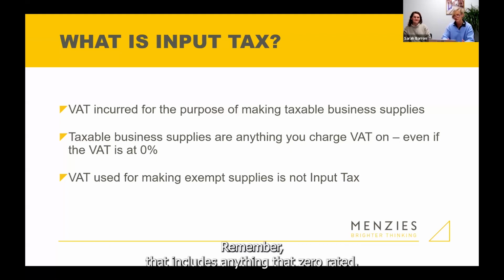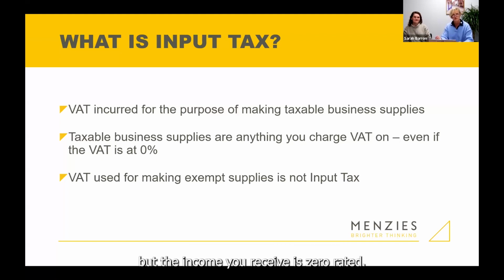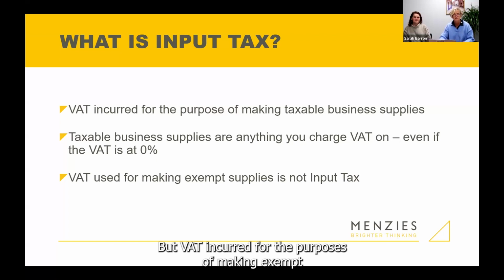Remember, that includes anything that's zero rated. So if any costs that you incur, but the income you receive is zero rated, you can still recover the VAT on that. There might not be any direct VAT on those costs, but it adds to the overhead VAT recovery that we'll look at in a moment. But VAT incurred for the purposes of making exempt supplies is not input tax, so you can't recover that.